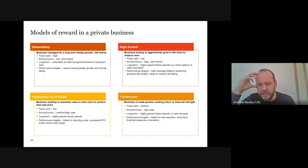That's why I think this slide's really useful, in terms of setting the scene and how the reward package can really vary depending on different types of businesses, where they are in their maturity and their particular circumstances. In the context of this talk, where we're talking about smaller, fast-growing companies, we're really looking at those reward models in the top right and the bottom left of the screen. These are businesses that are looking to grow aggressively in the short to medium term, often with a view to maximising value in preparation for an IPO or a sale. In terms of reward structure, that effectively means a relatively low base salary, a medium to higher annual bonus potential, but then a particularly high potential equity incentive, which is frequently linked to those exit strategies.